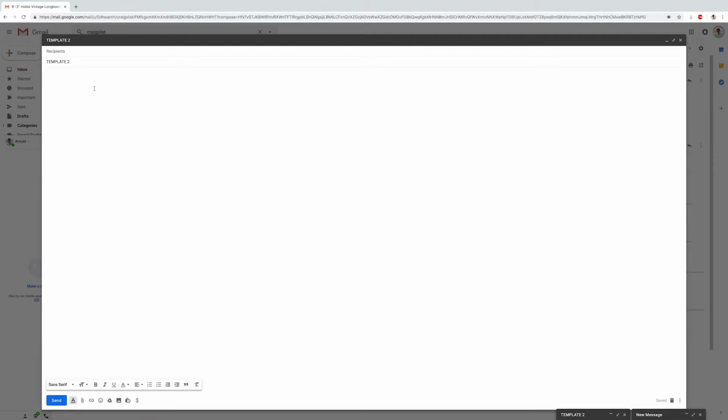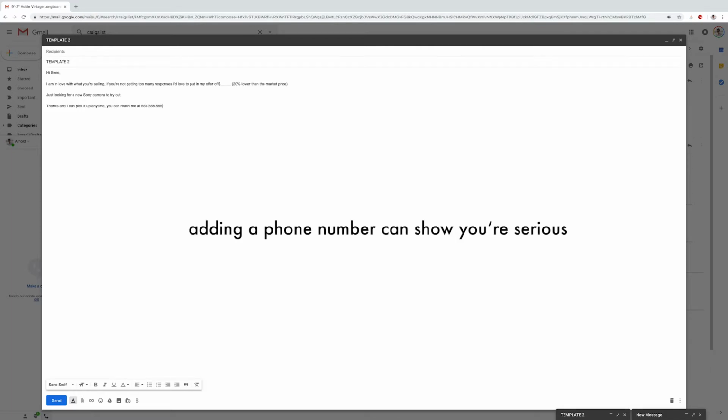But I also have another one that I use, template 2. It goes something similar, starting like: Hi there, I am in love with what you're selling. If you're not getting too many responses, I'd love to put in my offer of blank, which is 20% lower than the market price. If it's a camera or something, you could say you're just looking for a new Sony camera to try out, or just looking for something to try out, to relieve the pressure and make it a casual conversation. I would finish with: Thanks, I can pick it up anytime. You can reach me at, and I would just sign my email, and that would be it.